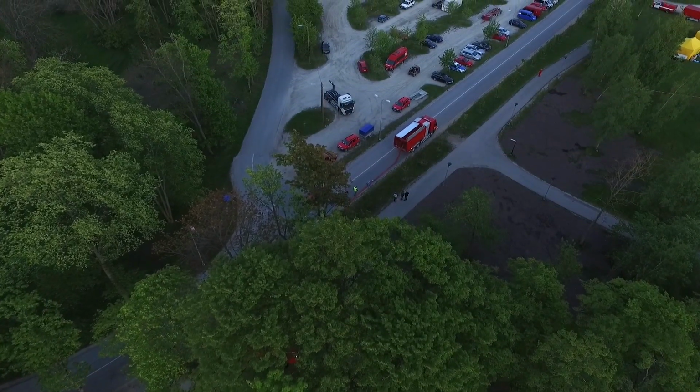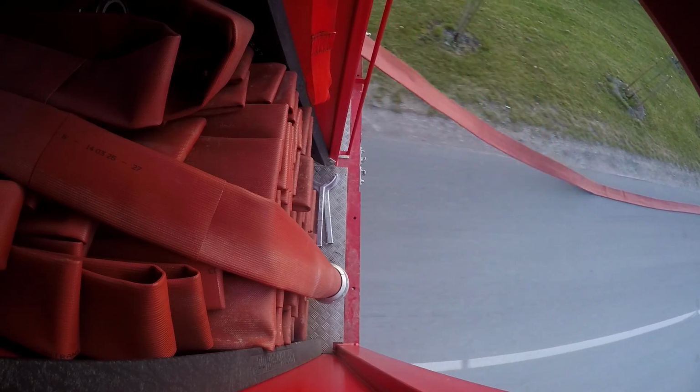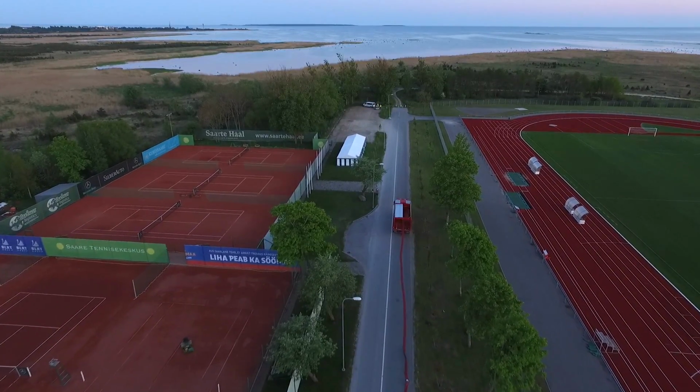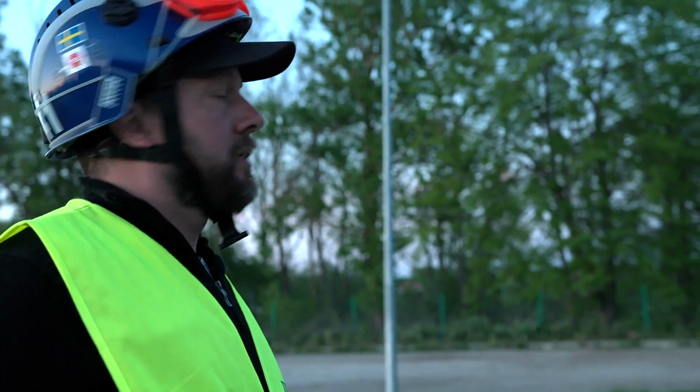It's an old castle and it had been flooded. So basically we want to take out the water and divert the water to the other side. The pump capacity is 1,000 cubic meters per hour. That means we can take 1 million liters of water off in 1 hour.